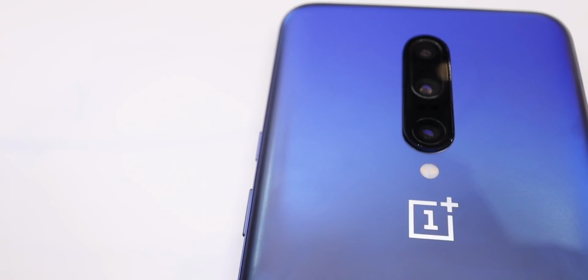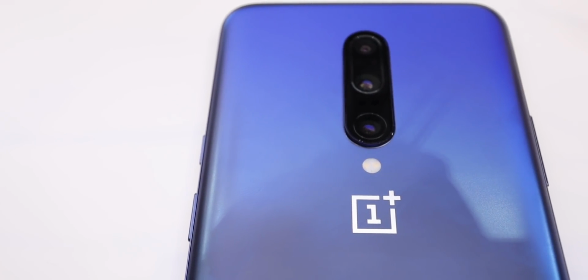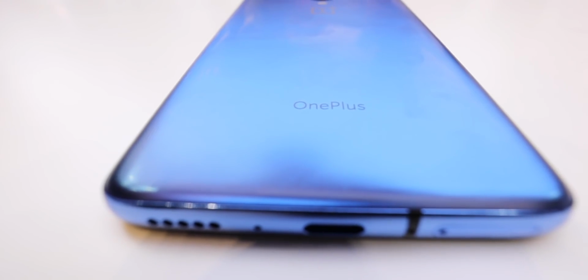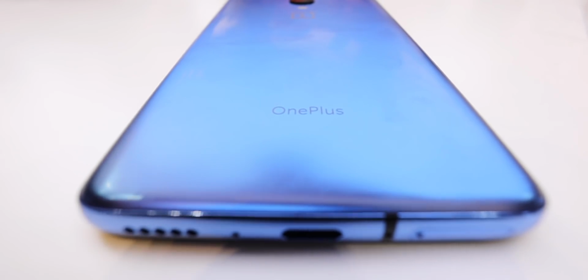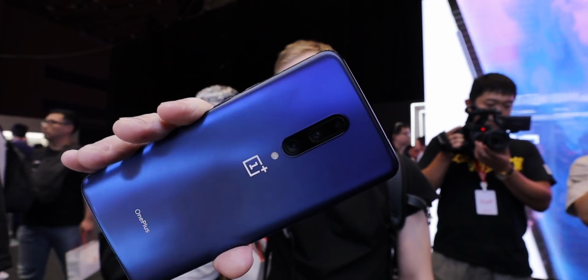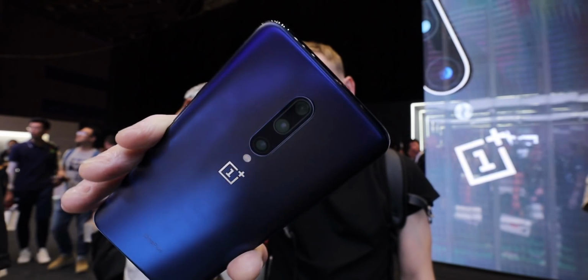You get a Snapdragon 855, the best processor for Android right now. You get a 4000 mAh battery with fast charging, obviously USB-C, and something very good about the phone is it has stereo speakers as well. Although there is no wireless charging, the OnePlus 7 Pro has 30-watt fast charge. Now that is double the wattage of the Samsung Galaxy S10.